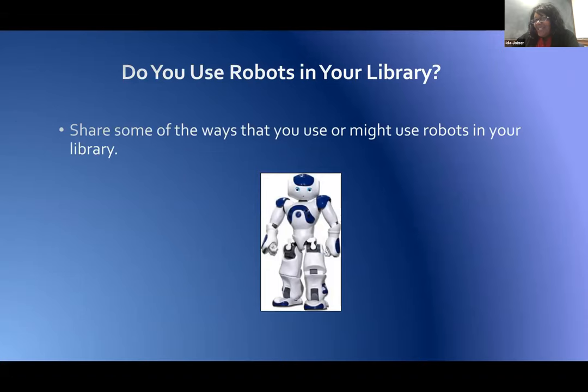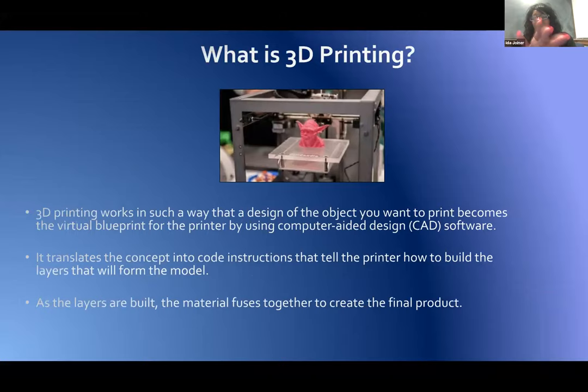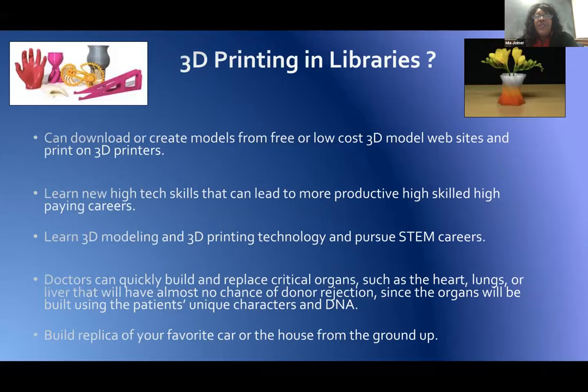And our last one is 3D printing. I mean, 3D printing is being used in every way imaginable, from making pancakes to building homes and cars. It's an amazing technology that's going to continue to grow by leaps and bounds. And many libraries now, of course, have 3D printers that they've obtained through grants or donations, and so it's a wonderful technology. And you'll see there's an image of a 3D printer on the screen here, and you can actually download some of the models for free or at low cost from different websites.